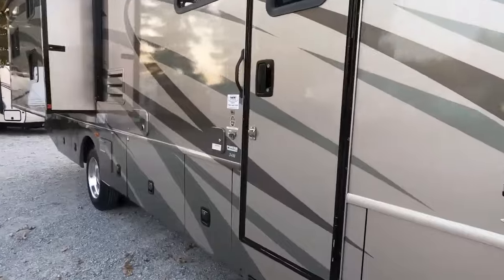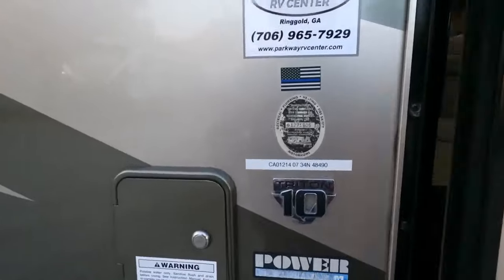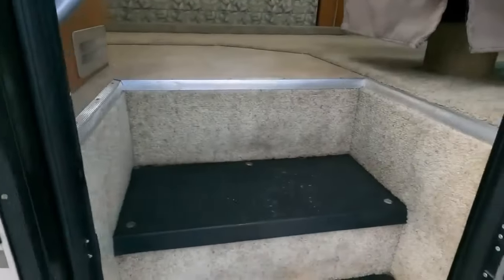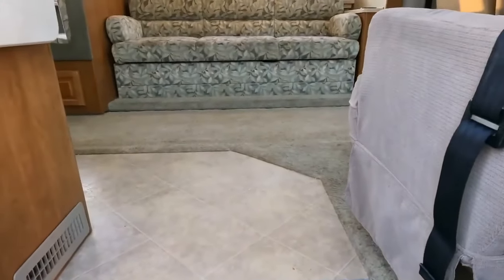Let's look inside. I'll show you a neat motorhome. Perfect for a family. If you don't have that sticker on your RV, you pay too much. Let's look. That sounds like a sales gimmick, don't it?